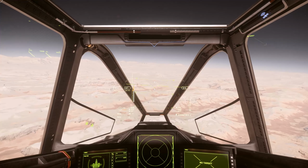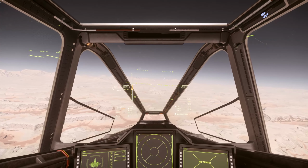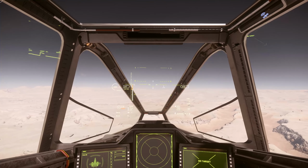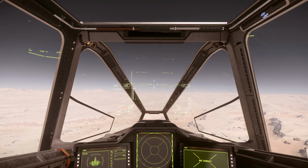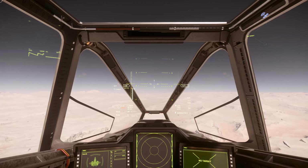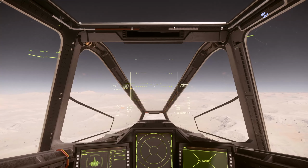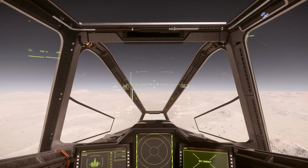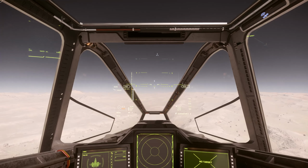So let's head back into the cockpit. All right, looks really good. So we're about 500 feet, or I'm sorry, 500 meters for you metric types. What's our cruising speed here? It just keeps going up. Oh no, there it is. All right, so 206 meters a second for our cruising speed.